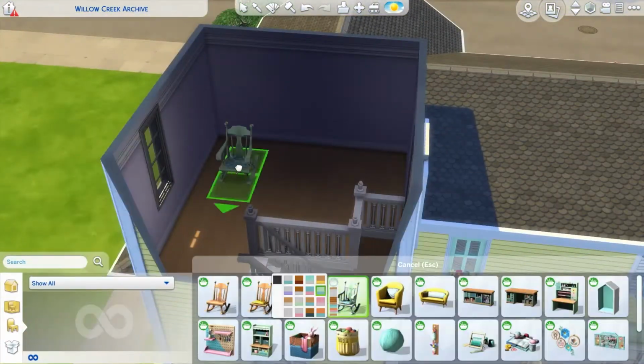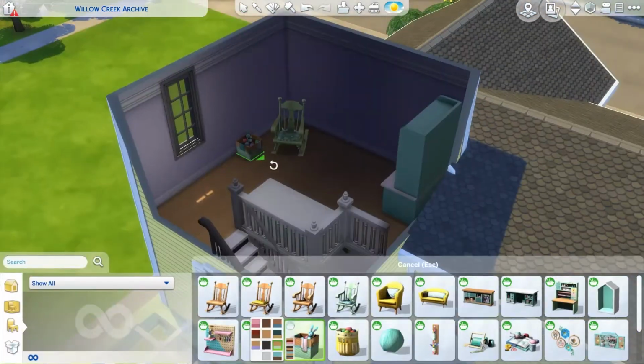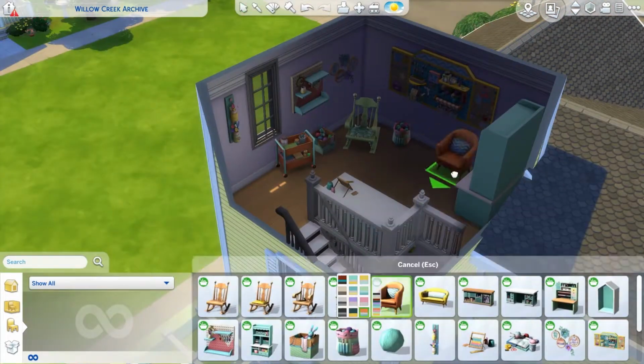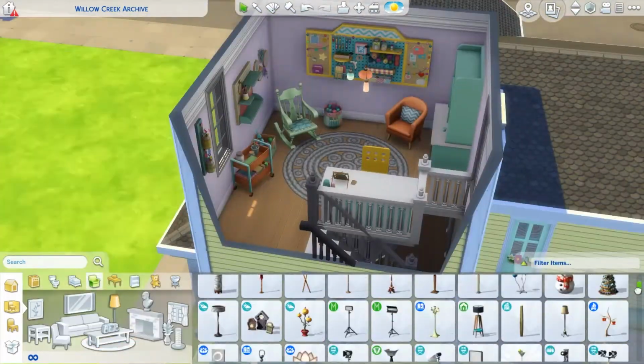Now, this is the little Nifty Knitting room. I think it's really cute. It's up in the little tower. It's such an adorable little hidden away space. I've never done a little tower sort of bit like this, but I think that it lends itself really well to this type of build, especially with having this little knitting room up here.